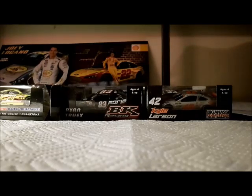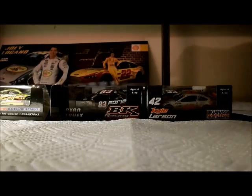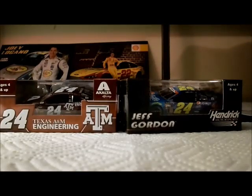So as you can tell by the title, these two cars are definitely some really, really amazing cars. These are two of probably my favorite Jeff Gordon diecasts I've bought thus far. And those two are Jeff Gordon's 2014 Axalta Texas Engineering Chevy and Jeff Gordon's 2014 Pepsi-Cola Big Summer Chevy. These two cars are definitely probably my favorite Jeff Gordon cars that I've gotten, definitely this year and maybe overall as of now, because Hendrick Motorsports is really pumping out those really awesome paint schemes for Jeff Gordon.